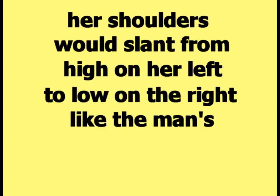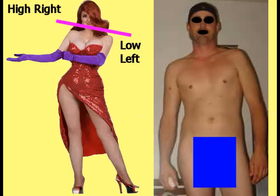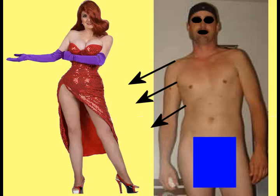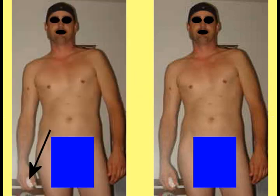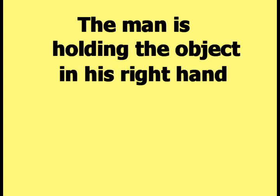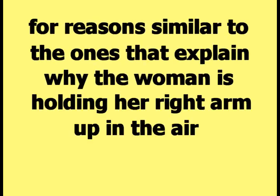If the woman was standing naturally, her shoulders would slant from high on her left to low on the right like the man's. The reason the woman's shoulders are high on the right and low on the left is that the photographer has asked her to pose that way, so her body would not have the slumped over look that the man's body has. The man is holding something in his right hand, which is the hand he masturbates with. The man is holding the object in his right hand for reasons similar to the ones that explain why the woman is holding her right arm up in the air.